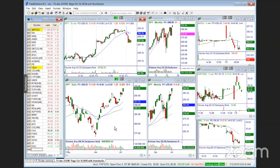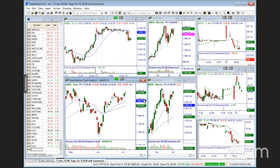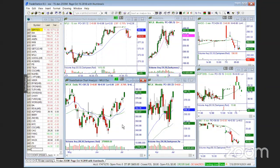Let's look at opens. In the weekly, Amazon put spread for next week. Had a nice close. We're gapping down $9-10 here. Netflix, same. We have a put spread for next week.